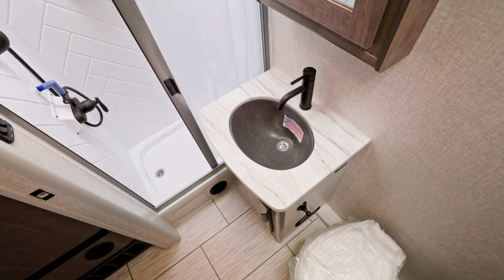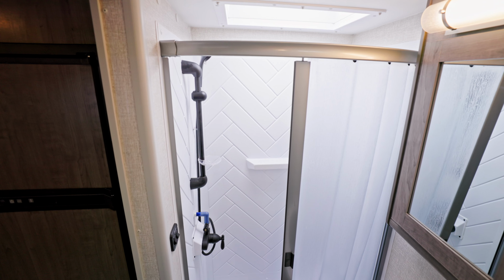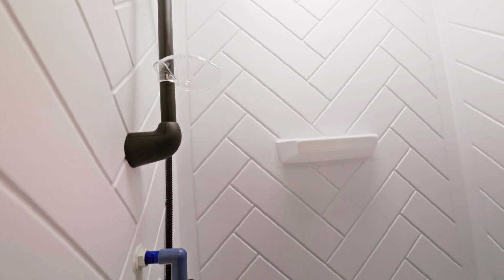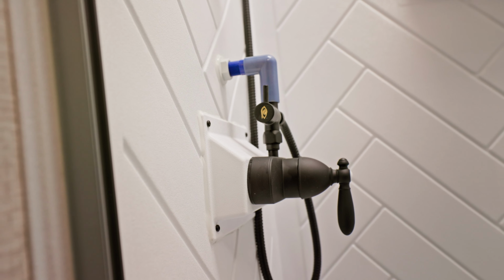The bathroom features a porcelain toilet, a medicine cabinet, and ample storage for all of your camping needs. Another key feature in the bathroom is the stand-up shower. Something that stands out in that stand-up shower is a shower miser. The shower miser makes it so that you can save up to 40% of fresh water.